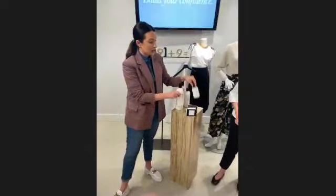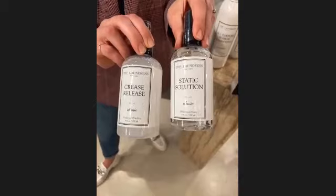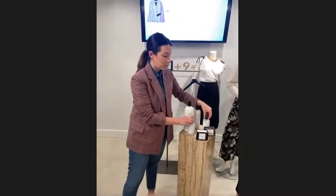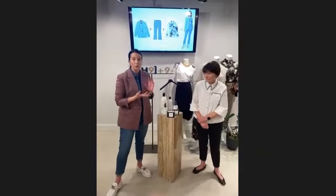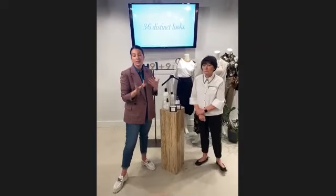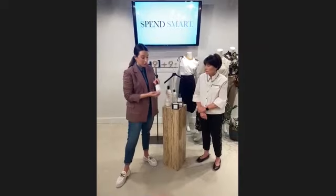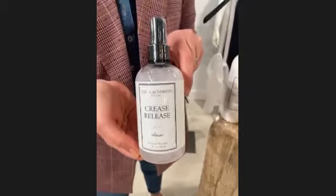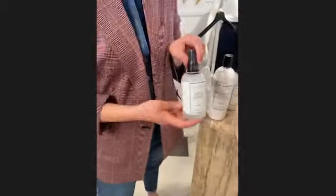And then crease release and static solution are always just household staples. I even love with the crease release, we don't love dry cleaning. We always prefer kind of to wash. Jo-Ann has a great webinar that you guys can tune into about caring for your products. But we always would prefer to wash a garment as opposed to dry cleaning. Sometimes you can't avoid it, but if you can, try to. But what you can do is even just give your clothes a spray with the crease release when you take them off at the end of the day and just hang them up in your closet, and they'll be smelling fresh and also crease free when you go to wear them next time.